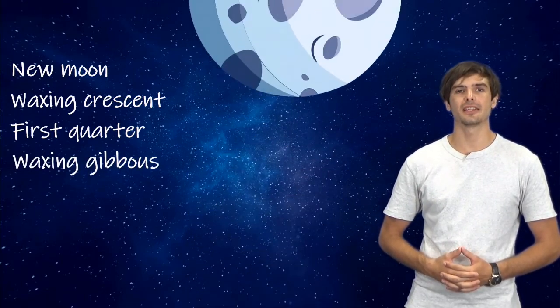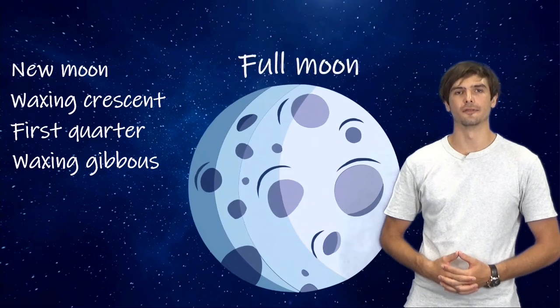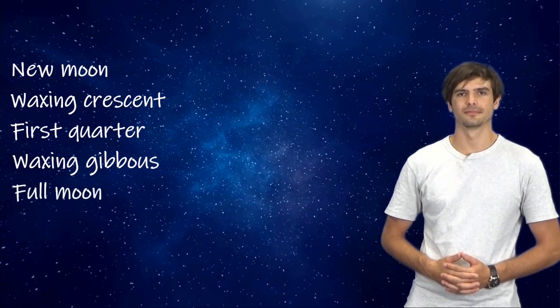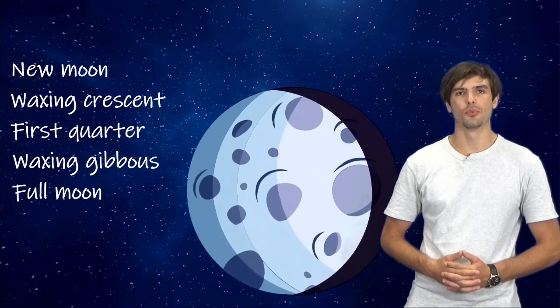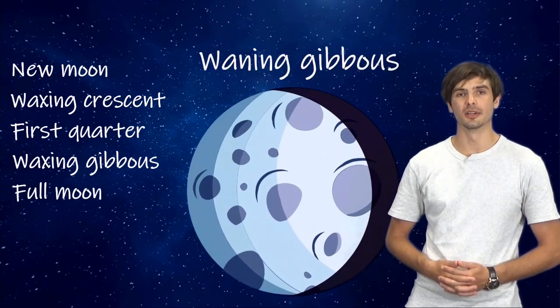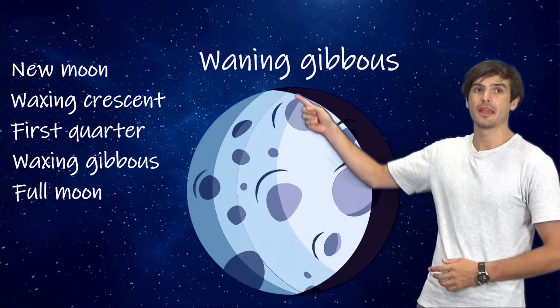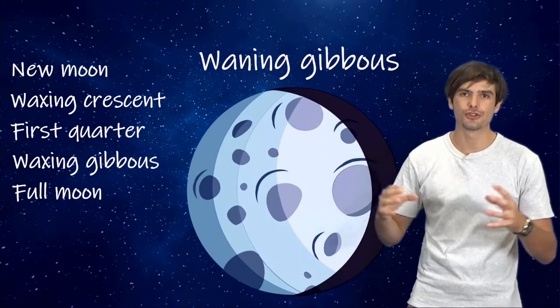The next phase of the moon is the full moon. Now we have the waning gibbous. So gibbous is the name of this shape, and waning means to shrink.